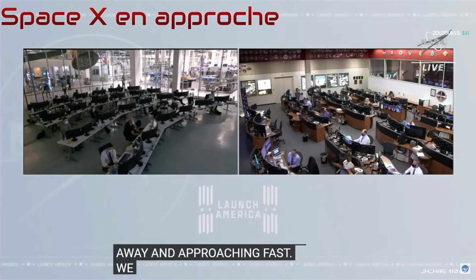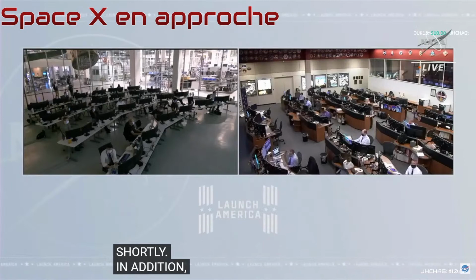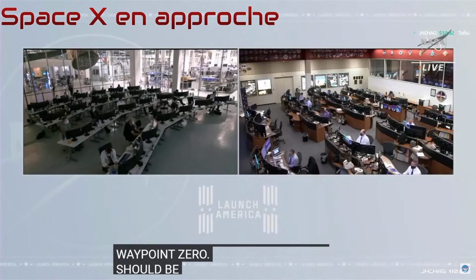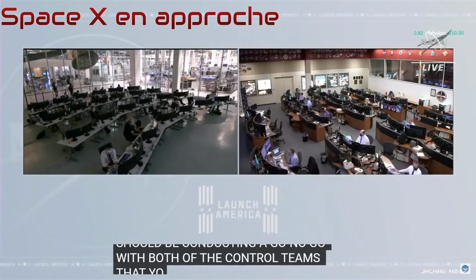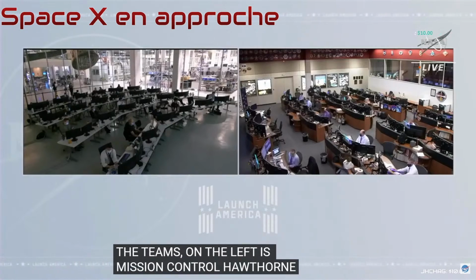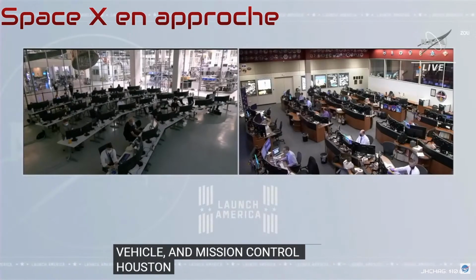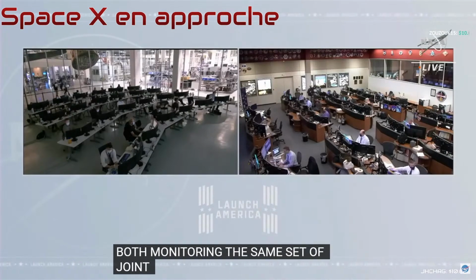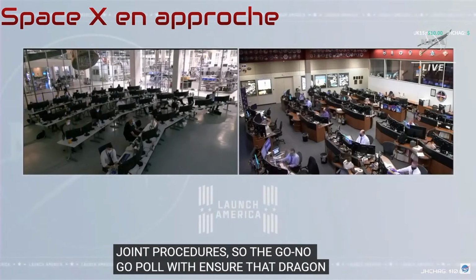In addition, we're about 15 or so minutes away from arrival to waypoint 0. Should be conducting a go, no-go with both of the control teams that you see on your screen. The left is mission control teams in Hawthorne looking after the SpaceX Crew Dragon vehicle, and Mission Control Houston looking after the International Space Station, both, of course, looking after each other's vehicles and monitoring the approach through a set of joint procedures. So that go, no-go poll will ensure that Dragon is looking good to proceed with converging onto waypoint 0, and that the International Space Station is ready to receive Dragon as it makes its way through these next few milestones.